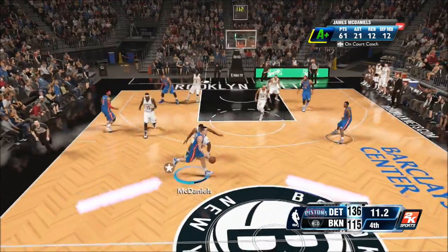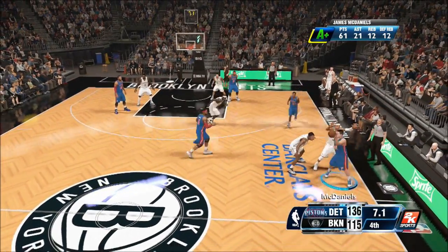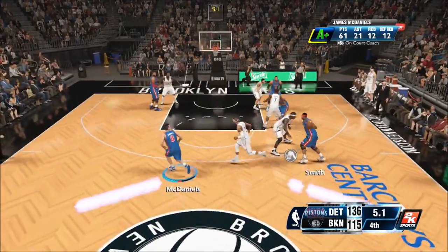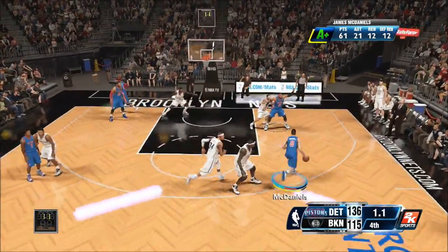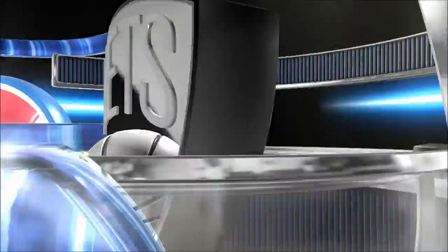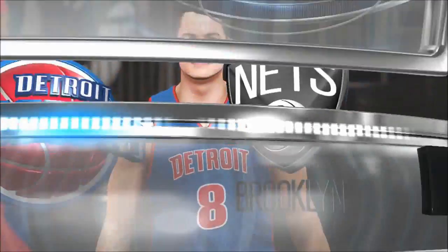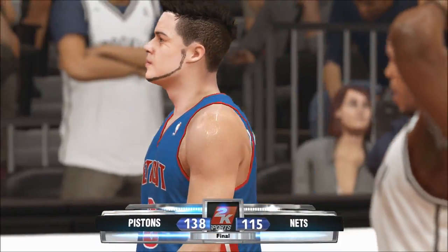Smith the pass to Money. Back to Smith. Here's Money. Lets it fly from 18. And that falls. Well, if it wasn't already out of reach, it is now thanks to this spurt. Just keep on firing, man. No reason to slow down now.